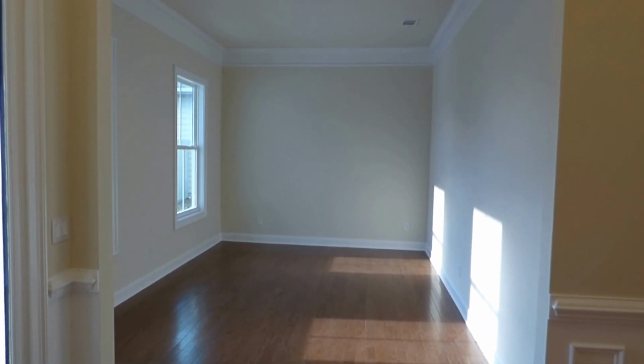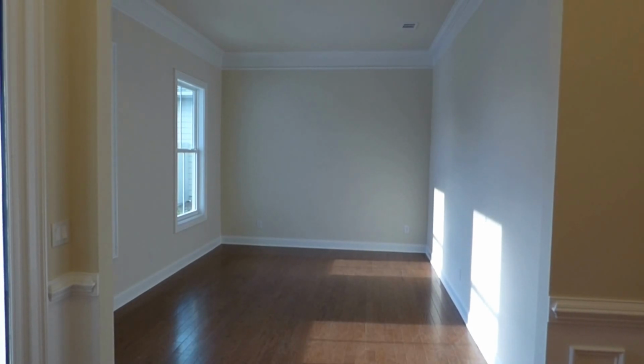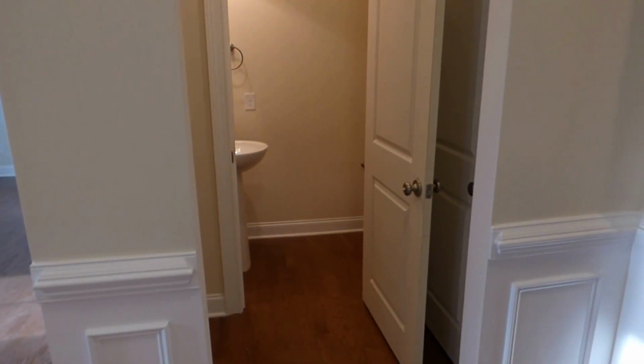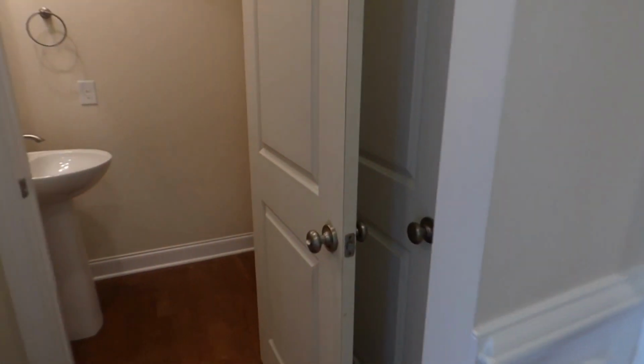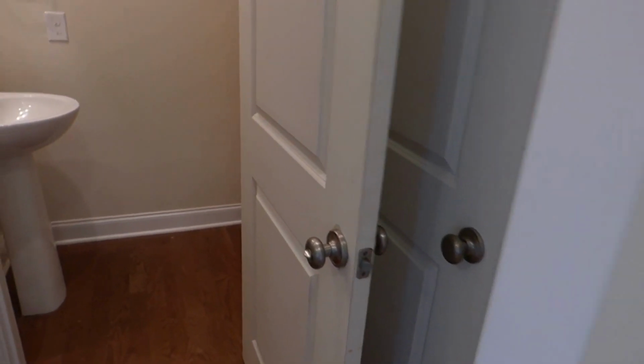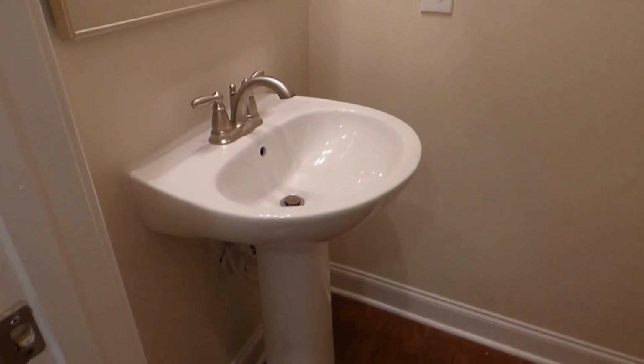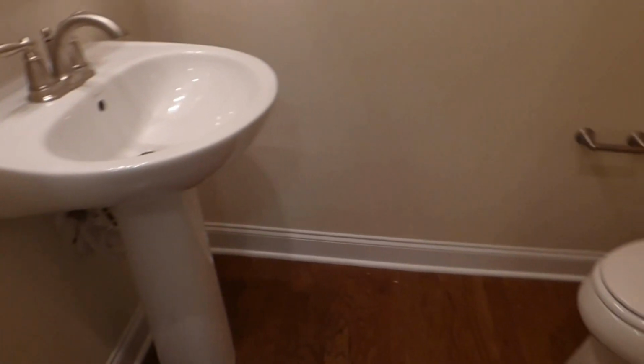And on this side, we have what is generally regarded as a home office, and it does have an option, I believe, of being closed off with doors. We have a half bath immediately to the left with a coat closet behind that door. Your half bath here means it doesn't have a shower or a tub, just this pedestal sink and the commode.